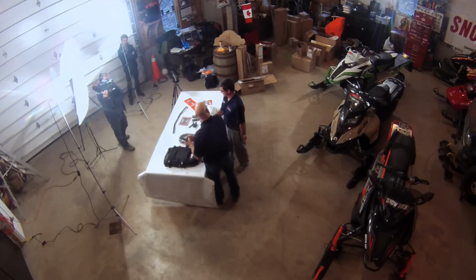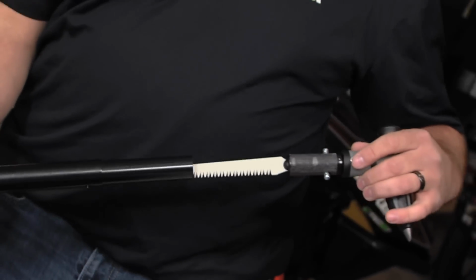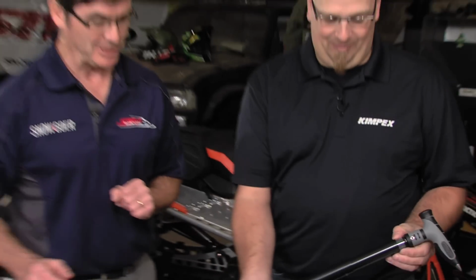And the nice thing about these backpacks too is they're designed to carry all the stuff specifically. It's not just a generic backpack, it's designed to carry everything you need when you're in the mountains. Correct. And so Jeremy, it looks like Kimpex has got everything that the mountain rider needs to customize their day of riding. You got it. So check us out online or go in and see your local dealer.